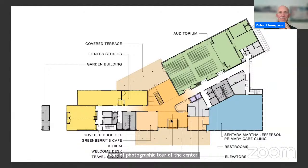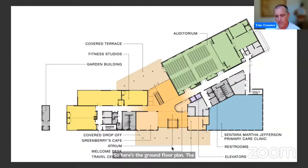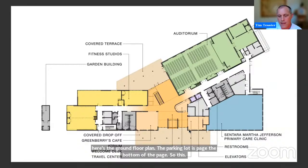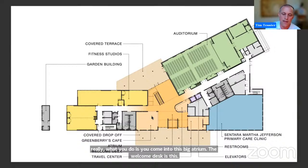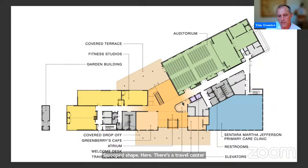So here's the ground floor plan. The parking lot is the bottom of the page. So this beige rectangle is the entry portico. And the note there is that there's a door into this blue space, which is the health clinic. And then what you do is you come into this big atrium. The welcome desk is this swooped shape here. There's a travel center and a cafe and the lounge. And so the idea is you're coming in and experiencing the heart of the center right away and getting oriented to what's happening.